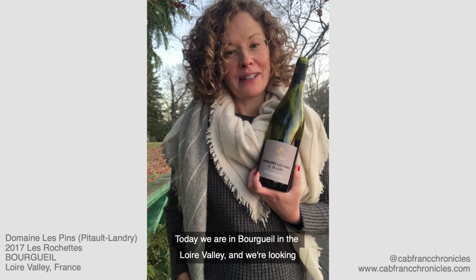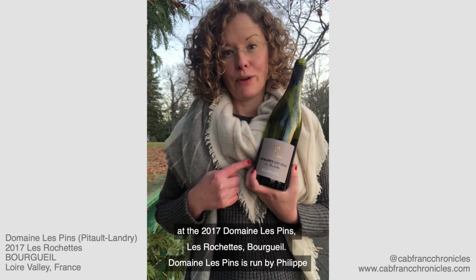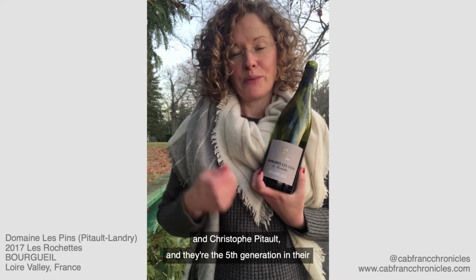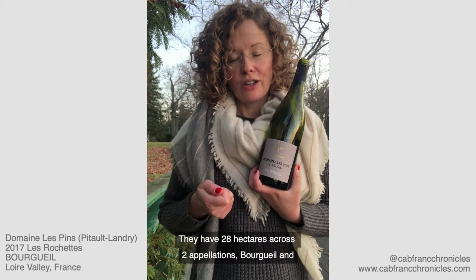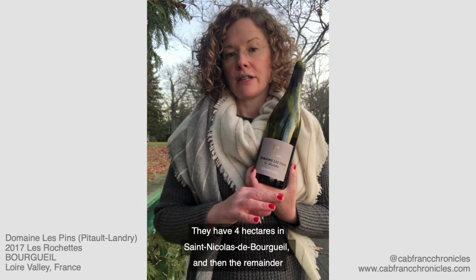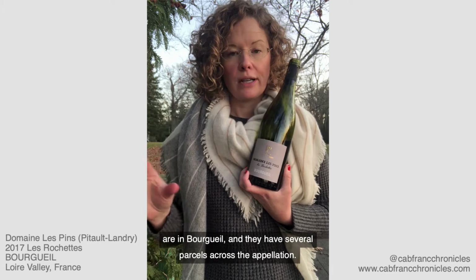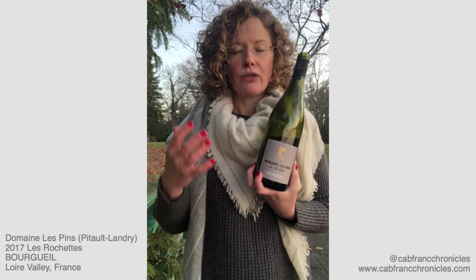Today we are in Bourgueil in the Loire Valley and we're looking at the 2017 Domaine Les Rochettes Bourgueil. Domaine is run by Philippe and Christophe Pitault, and they're the fifth generation in their family to be running the estate. They have 28 hectares across two appellations, Bourgueil and then Saint-Nicolas de Bourgueil, which is the adjacent appellation. They have 4 hectares in Saint-Nicolas de Bourgueil, and then the remainder are in Bourgueil, and they have several parcels across the appellation.